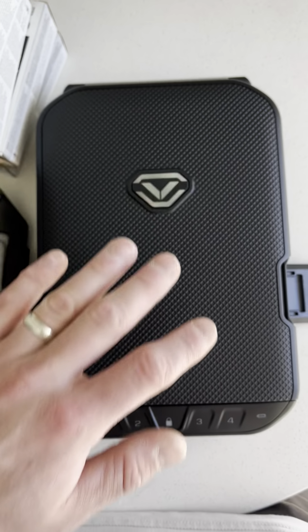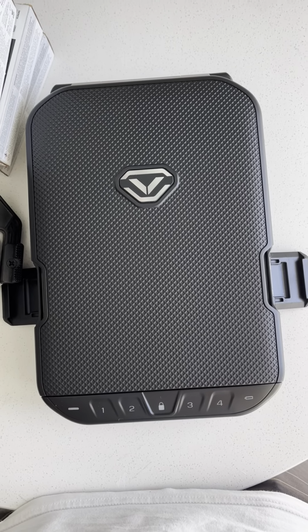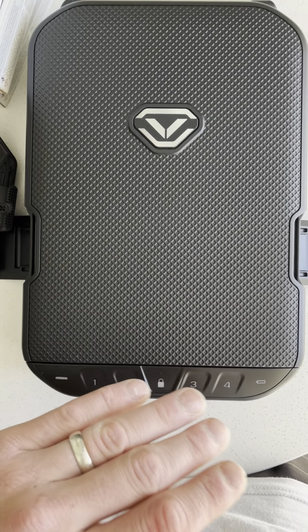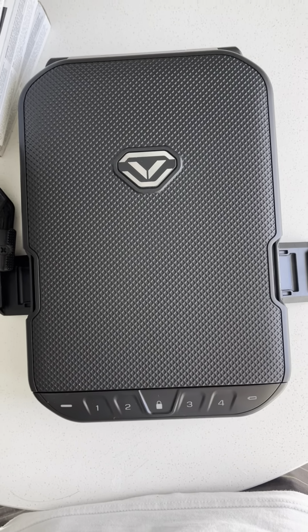Vault-Tec makes a nice, compact safe. And on top of that, I have another one of these that's larger that can hold two firearms. Now, I'll open it up for you. Obviously, it has a code. Really nice code. Very smooth, really easy. Plus, it's got these extra little locks on the side that help hold it down.